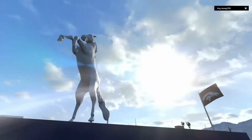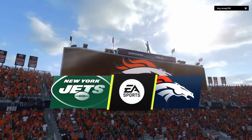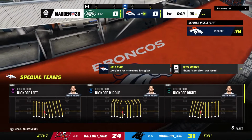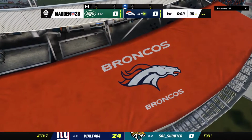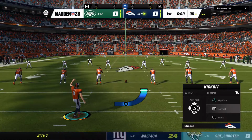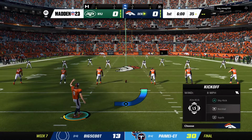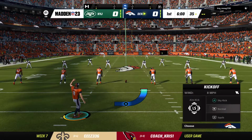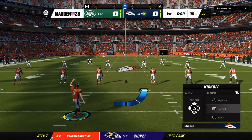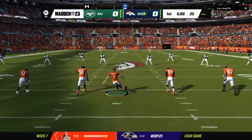EA Sports coverage of the NFL has us at the foot of the Rockies, just west of downtown Denver at Empower Field at Mile High. Today we've got a matchup here in pivotal Week 7 between the New York Jets and the Denver Broncos. And off we go from Denver.